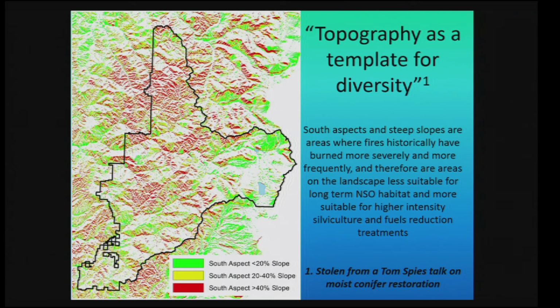And then I stole this one from Tom Spies, and Tom's not here, but I'll give him credit, because when he said this, it was like a little poem to me. I really liked it. Topography as a template for diversity. When we're talking now about planning for ecological forestry, about doing a little bit more heavy-handed treatment, we want to be able to model or mimic what was there in the face of those natural disturbances.